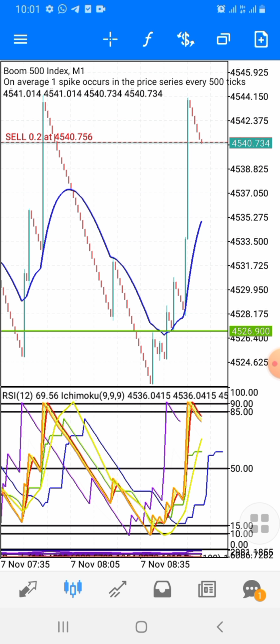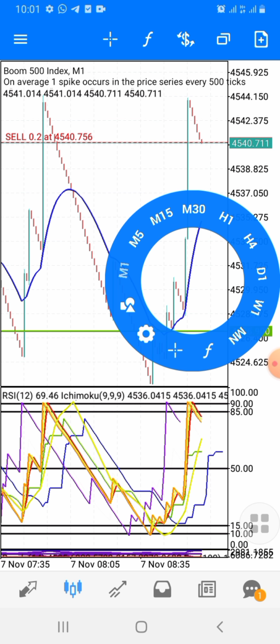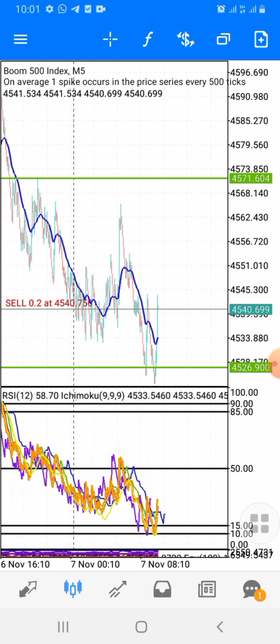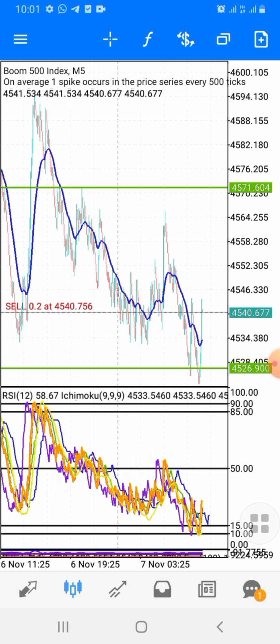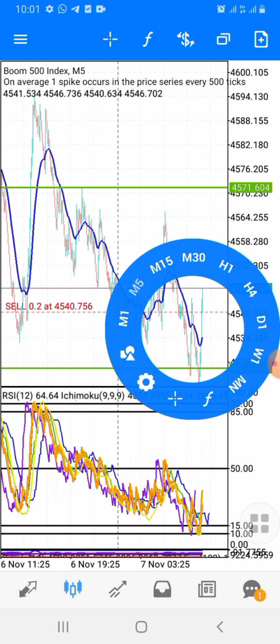So where should we take profit? In this kind of trade, you know that a spike might happen at any moment from there. So you don't want to stay too long in this market. You just want to scalp. You see that? I told you that a spike might happen around that point. So we don't want to stay long.